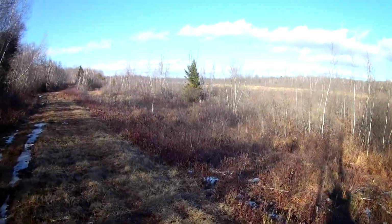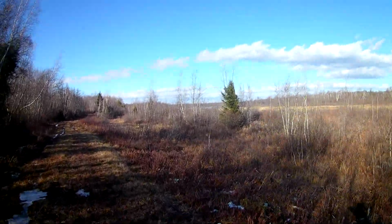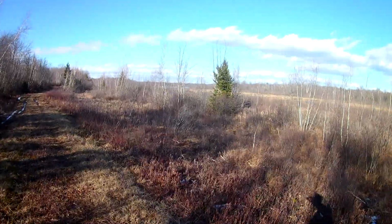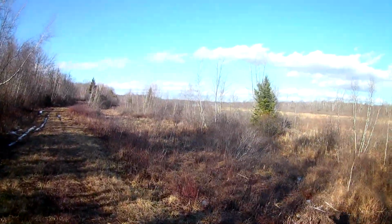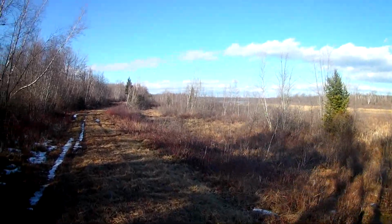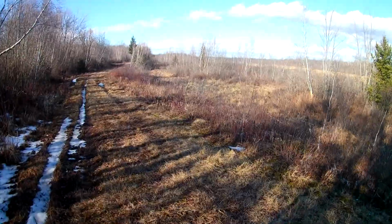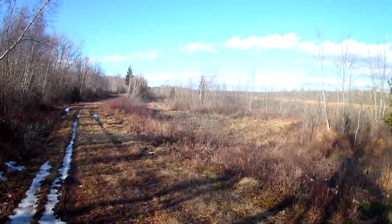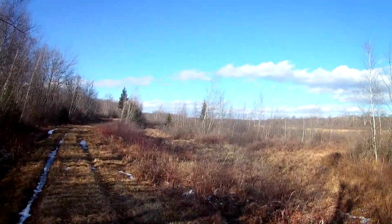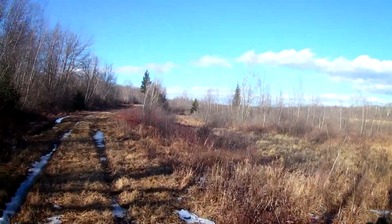So right now I've got no cell service up here, so the GPS isn't really going to show anything until I get back closer to civilization. But I just thought I'd check out this lake here, and then I'm probably going to just head back. I really didn't come very far, but there's definitely a lot more to explore here.